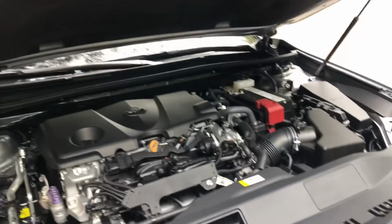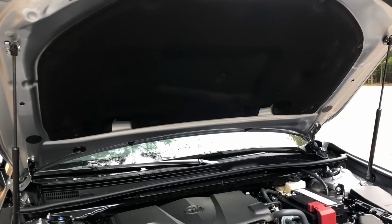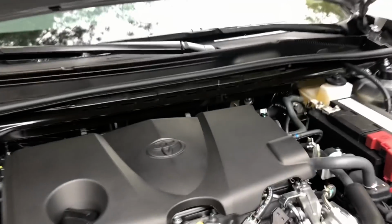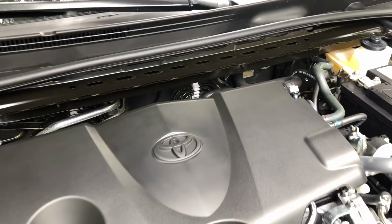Let's open up the hood and see what's inside here. You'll notice hydraulic lifts, so you don't need prop rods to worry about them falling down or breaking or wearing down. And then there's soundproofing material under the hood and also lining the passenger cabin, so you don't hear a lot of road noise, don't hear a lot of engine noise.